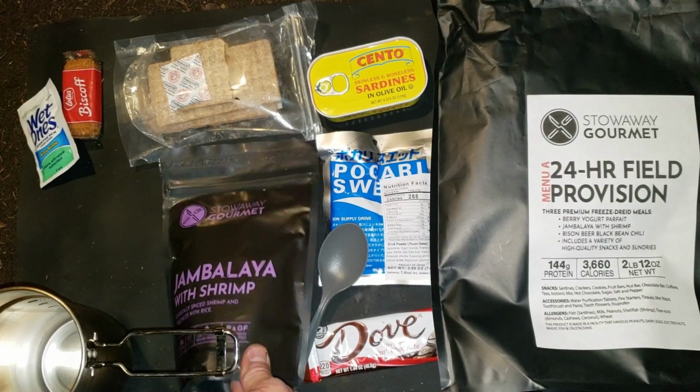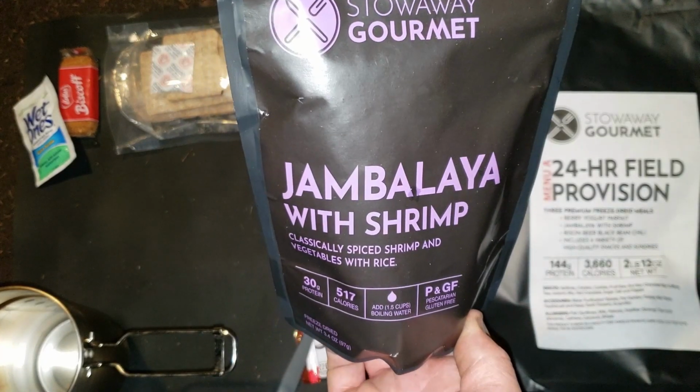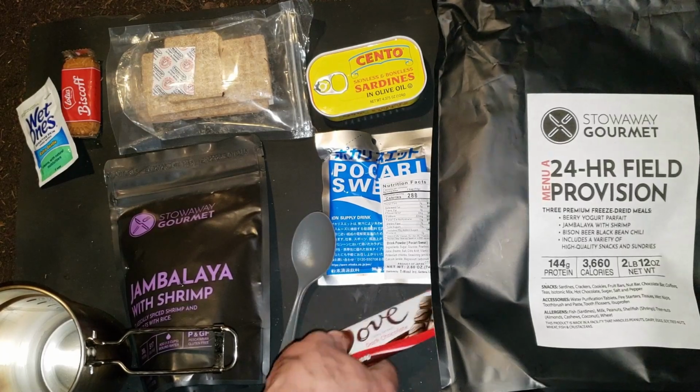Okay, for dinner, I'm going to be having the jambalaya with shrimp. Excited to check that out. We got some Dove dark chocolate.